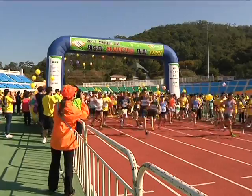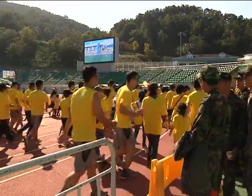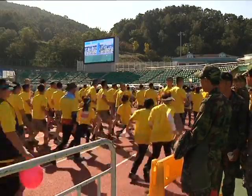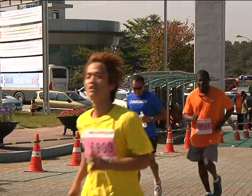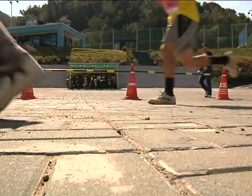Even though the marathon is about charity, others saw the event as an opportunity to bring 2ID soldiers and local civilians together for a good cause. Oh, it's great. It's great building great relationships between the soldiers and the civilians here in our community. The most important thing in this event, I guess, is the camaraderie that goes along with the people of Dongducheon.